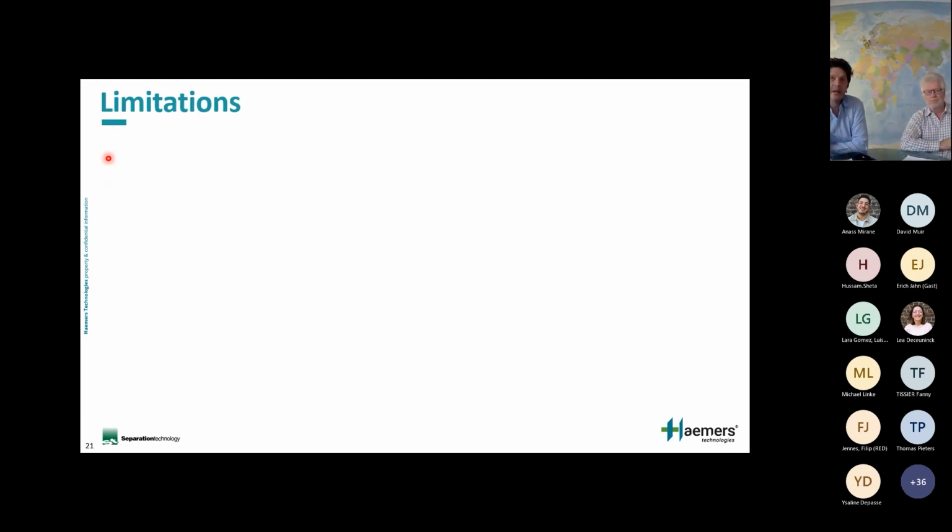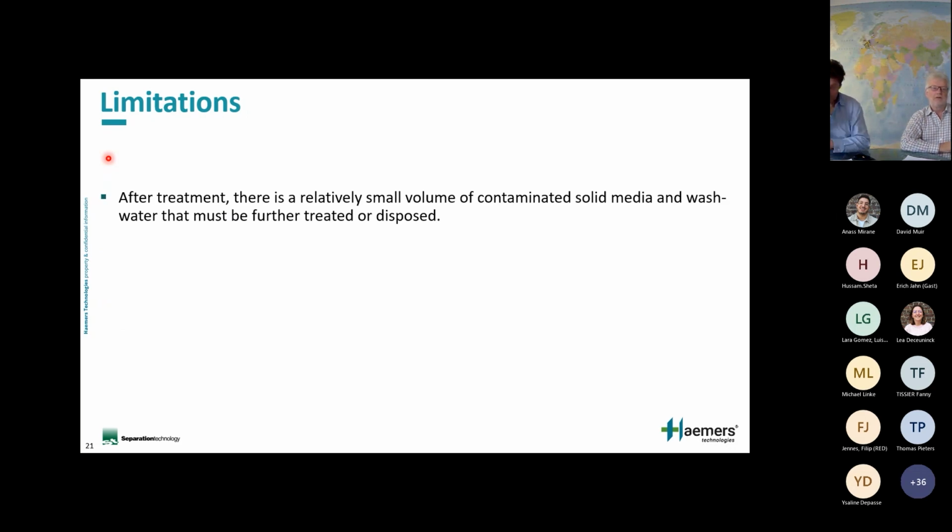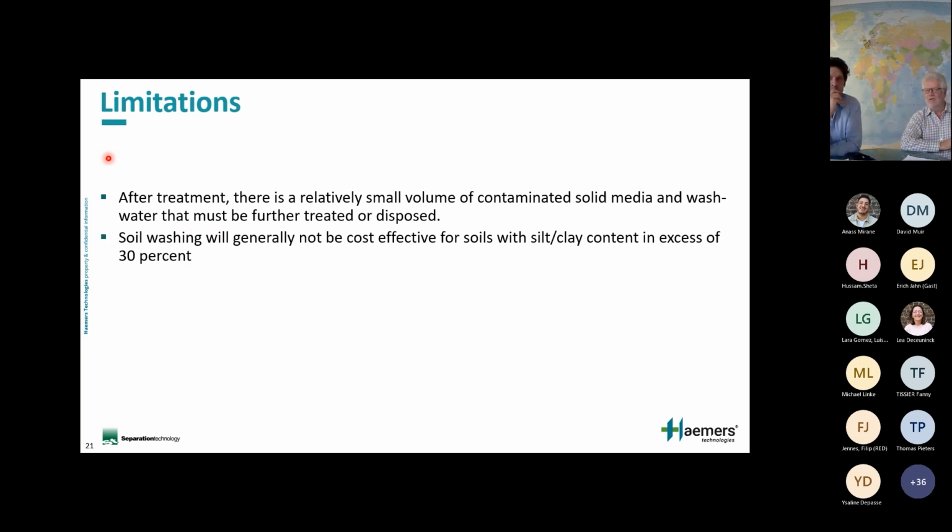Limitations? Yes, of course there are limitations with all of this technology. We need to be able to dispose of the residue. It's a concentration technology, so it's not 100% recycling. You're recycling as much as you can, but you still have a fraction to dispose of. It's a waste reduction. And soil that has too high a percentage of whatever you take out as sludge, around 30, is a limitation. If you have much more, it makes no sense to separate.